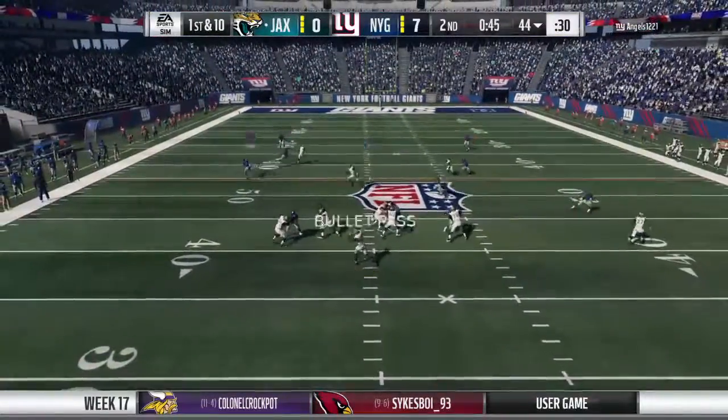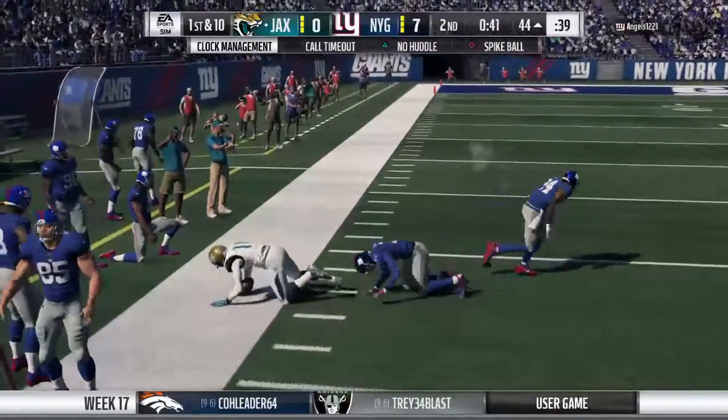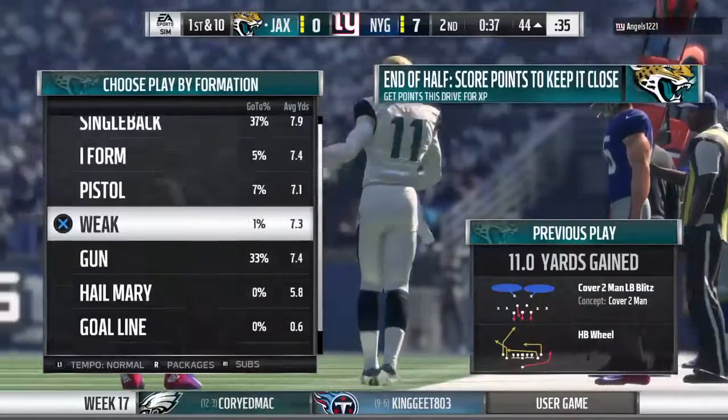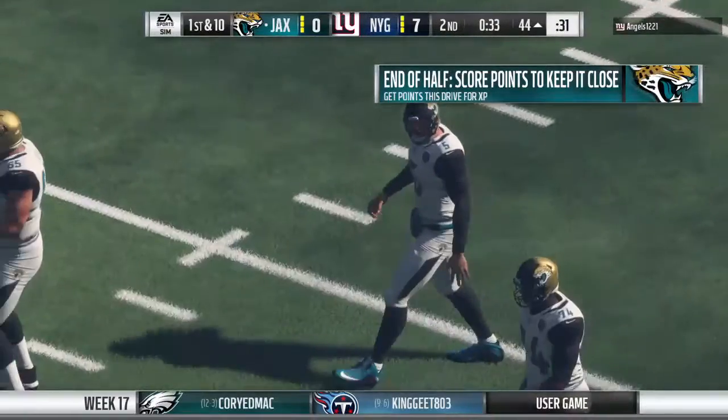On 1st and 10, here's Bortles. They'll tussle for it, and this is going to be caught. 11 yards there for Jacksonville and a first down as well. Well, this is how you shake the thoughts of that interception on the last drive. You come out and start this one 4 for 4.